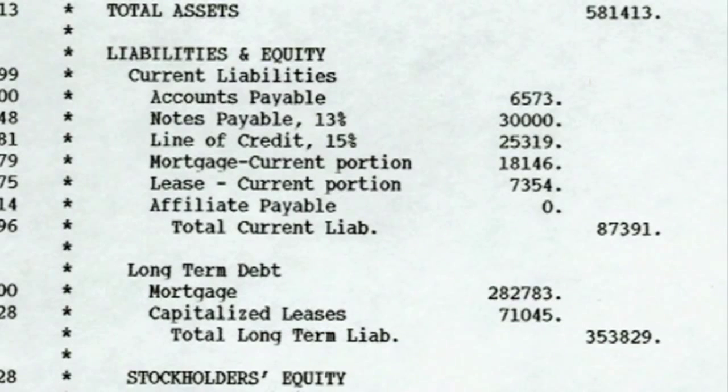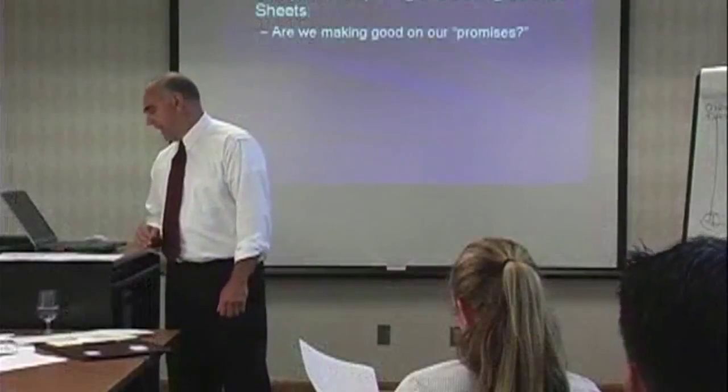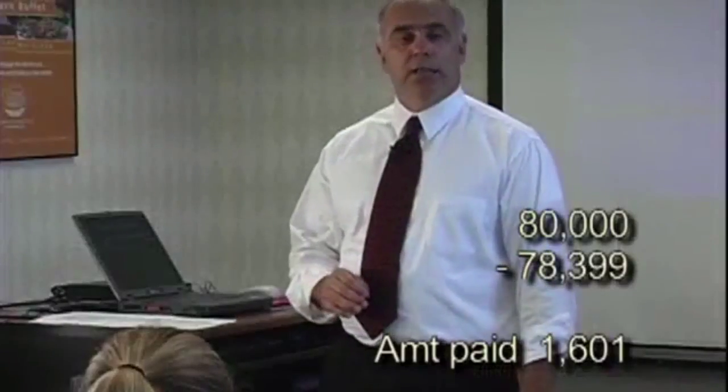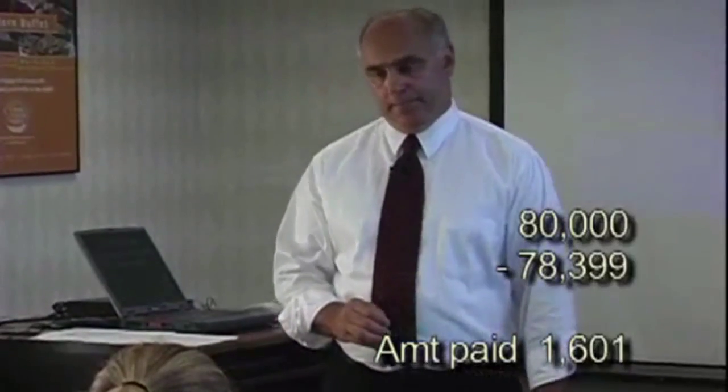of the lease. And in so doing, we find that the ending balance sheet value for the total indebtedness on the capitalized lease is $78,399, less than the $80,000 that we recorded on opening day. The balance sheet reflects the principal reduction associated with those loans being repaid.